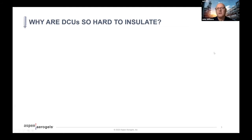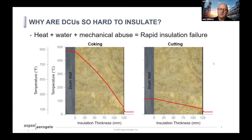There is something particularly pathological about the way delayed cokers operate with respect to the insulation. And that's really because insulation has three things that kill it: heat, water, and mechanical abuse. And a delayed coker has all three simultaneously. Heat: you can see here in the chart in front of you, we've plotted the temperature profile through the insulation for the two primary phases of coking operation. That is the coking itself, or the filling of the drum, and then the cutting operations, the quenching, etc. We drop the temperature to remove the coke from the drum. That temperature profile will cycle up and down at whatever cadence your unit operates.